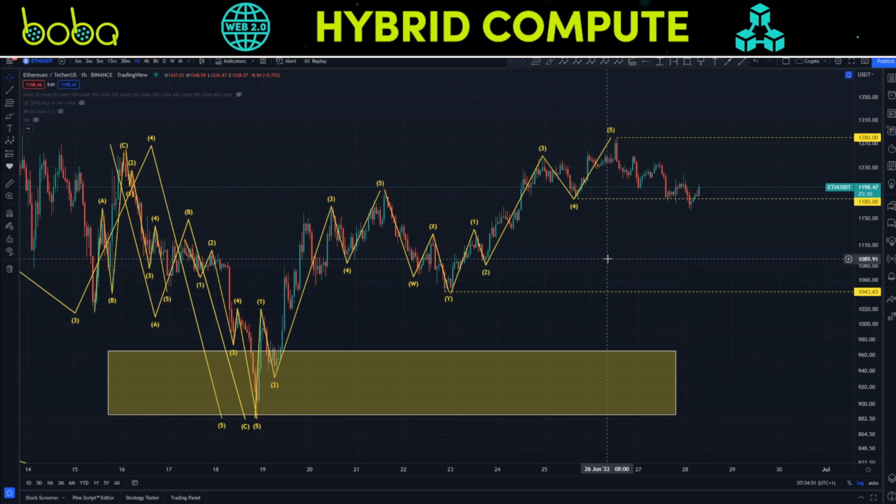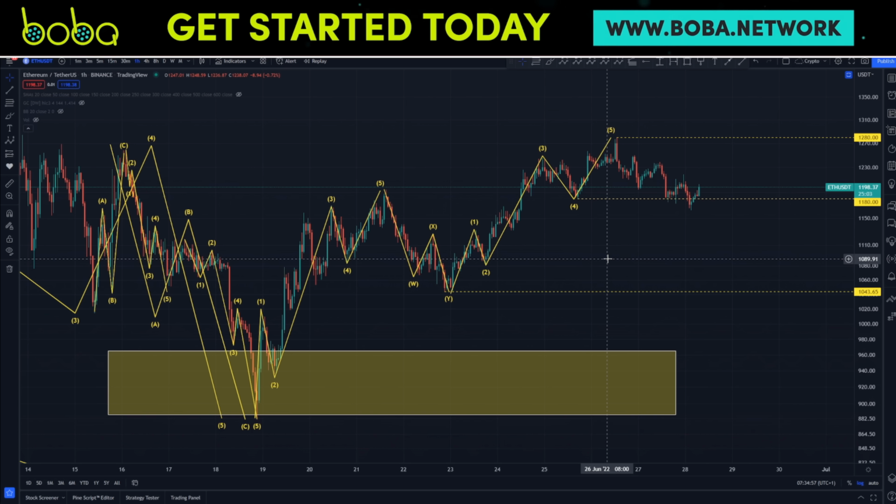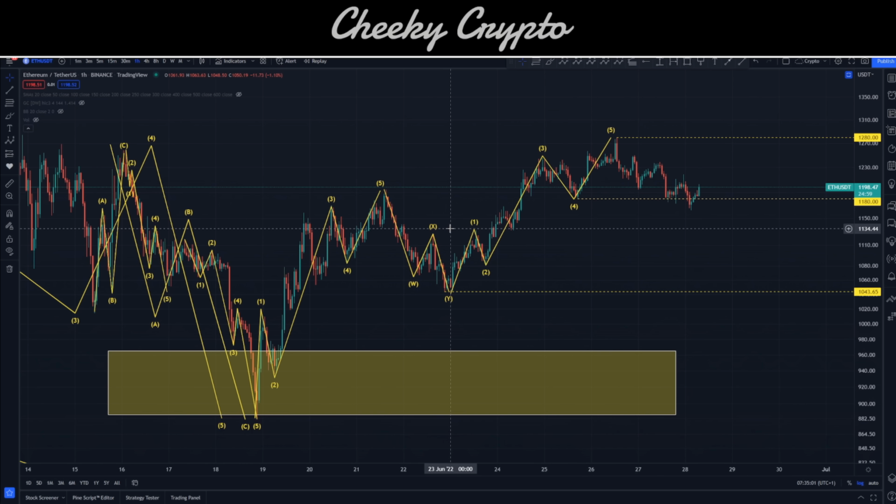Let's jump right down into this. Right, so Ethereum paired up with USDT on the hourly chart, and Binance is our data source. Following on from our recent conversations about what's been going on here with Ethereum, at least in my opinion. Do remember that this is not financial advice, but just my personal opinions on the data in the charts here.